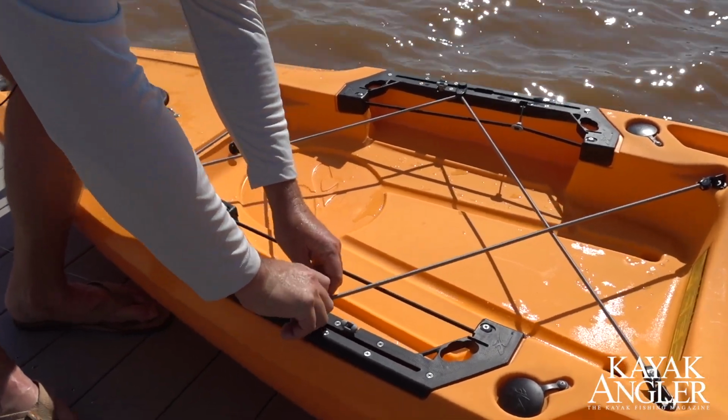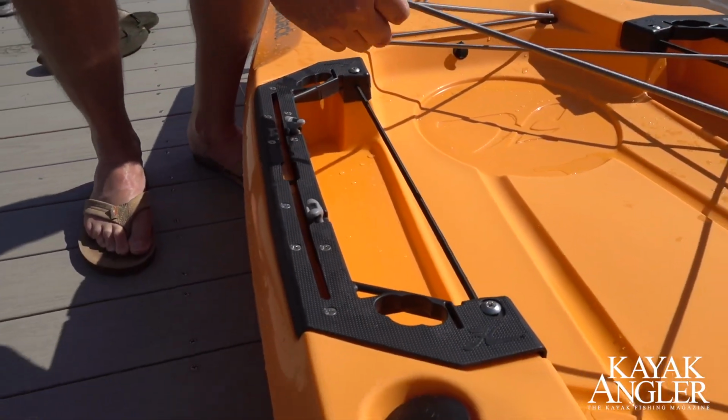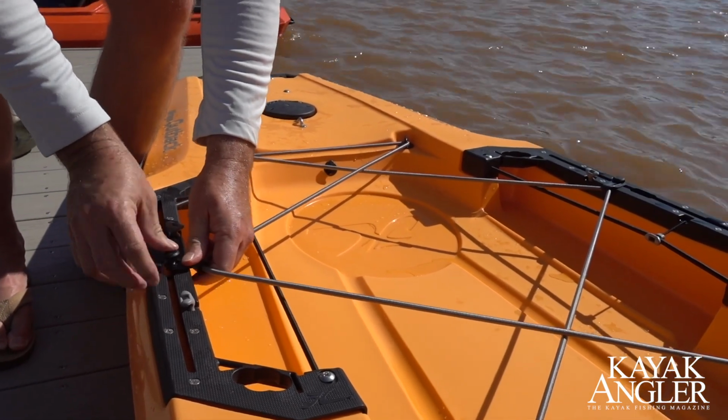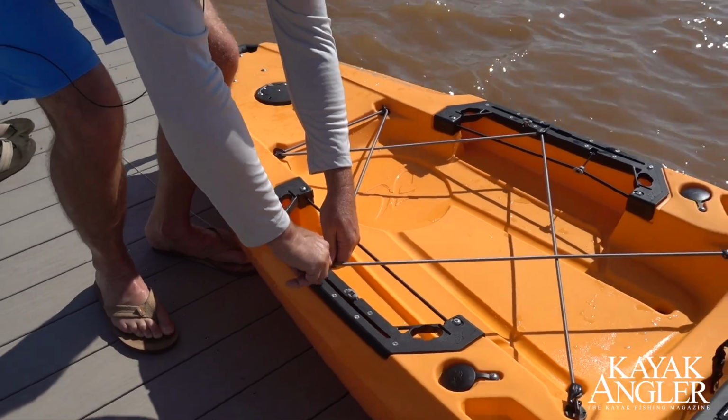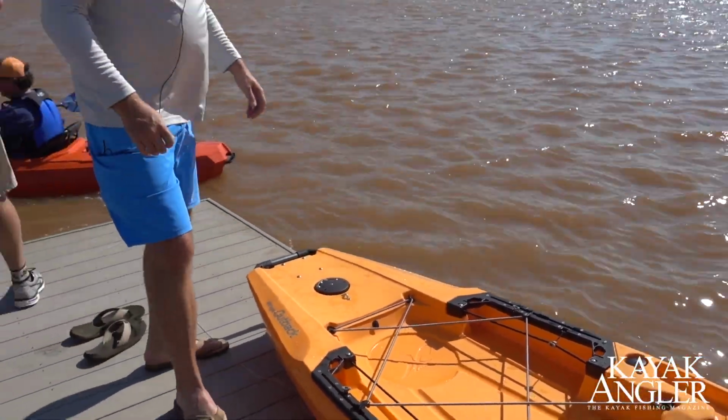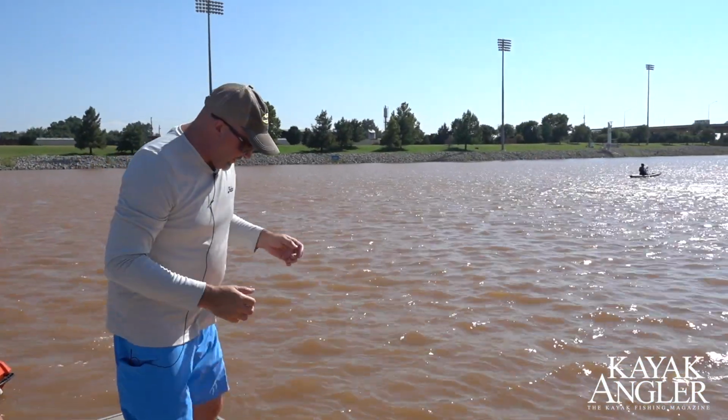Check this out. You can actually slide the bungees, you remove the bungees. That's a cool feature. And lock them down. A lot of places to put gear, pliers, different things.